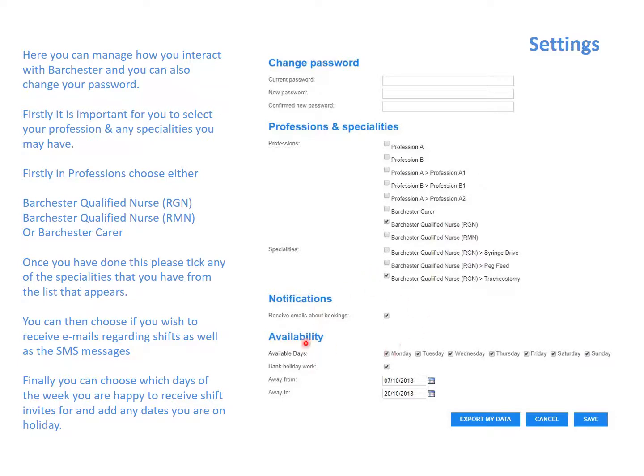Next, you should agree that you are going to accept emails, and that includes SMS texts from the system. And finally, you'll notice that all of the available days, Monday to Sunday, are ticked. If there are any days you never want to work, as you may have childcare arrangements, etc., please untick that day, and you won't receive any shift offers for days that you have unticked. You can also tick or untick whether you're able to work on bank holidays, and also if you have any upcoming holidays, you can say when you're away. Once you've done all of this, please save those settings.